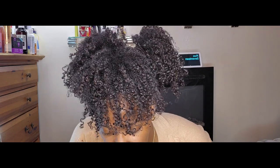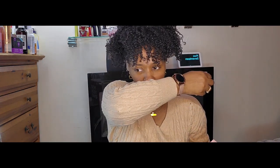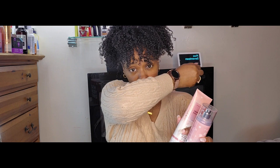Oh my God, this smells so good. Did I get the lotion? I did. This smells so pretty. It do remind me of strawberry pound cake, but a lot lighter. Not as doughy. Very creamy, but it's really pretty. I like this. I like this a lot. This is definitely, you can wear this in the spring and summer because it's a light, pretty scent.